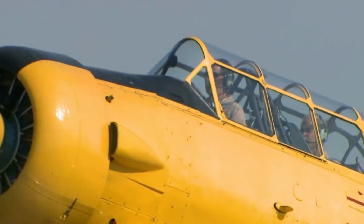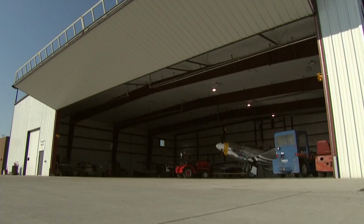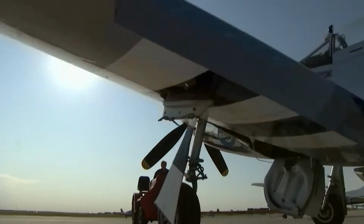Warren taught them to fly the Harvard trainer. It's been a while since they flew those airplanes, but they're back now to try their hand at the big machine here. This is your first trip in the Mustang. We've got things to talk about.